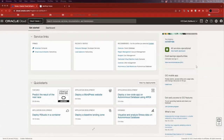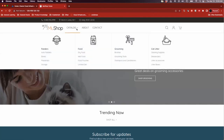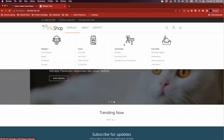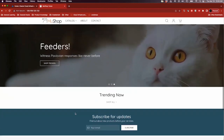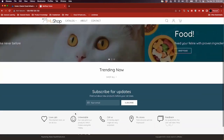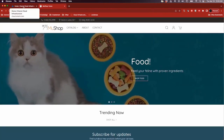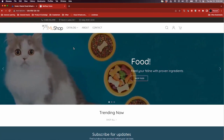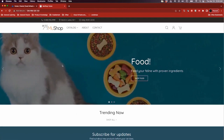So we're talking about that deployment that Anand mentioned at the beginning of the presentation. We have a web application called MewShop. So it's going to be your one-stop shop for all of your cat's needs. So you have your auto feeders, dry food, grooming, cat litter. All this stuff is an e-commerce web application for getting your cat supplies. And we have this running in our OCI tenancy, and we deployed this using one of the tools that Anand had mentioned in the automation section, which is Resource Manager.